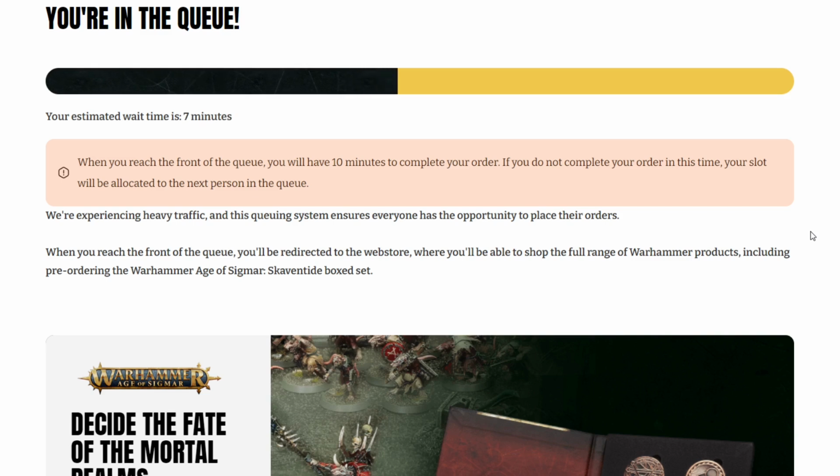Now, it is worth noting that we also have the limited edition release of the Skaventide signed book. Those are limited and signed copies. They tend to be fairly popular, specifically with the launch of a new edition. But we do also have Games Workshop releasing the regular copy as well at the same time.